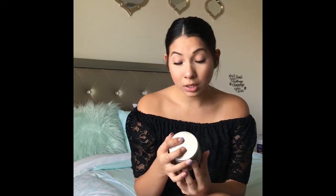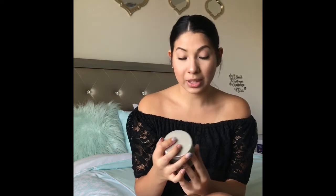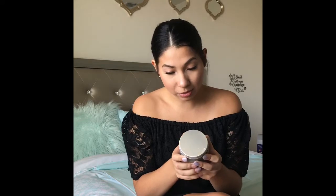This is perfect. This has minerals. I forgot what else it had. But here, I'll even read you the little description. It says, a deep skin cleanser from the Dead Sea helps reduce acne and pores, and for best results use every 3 to 4 days. So I kind of do that.